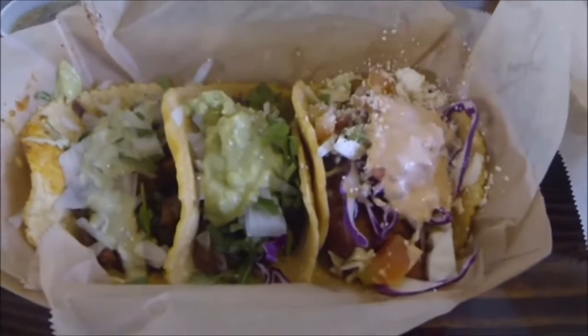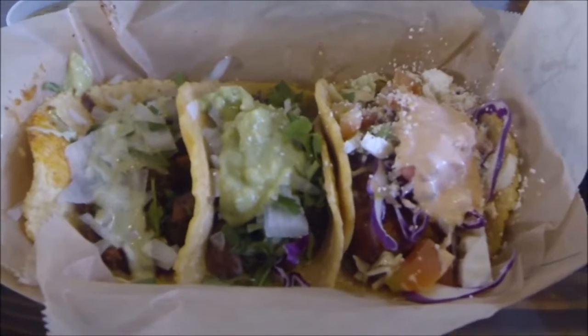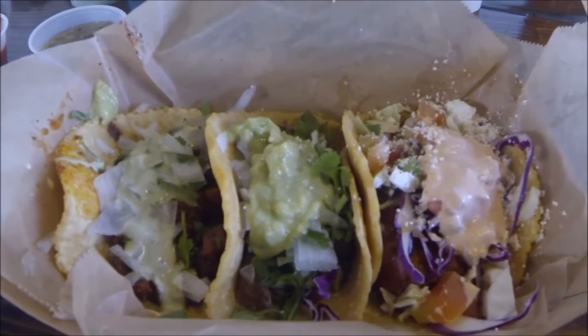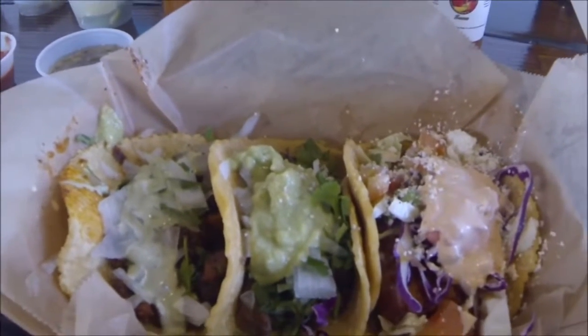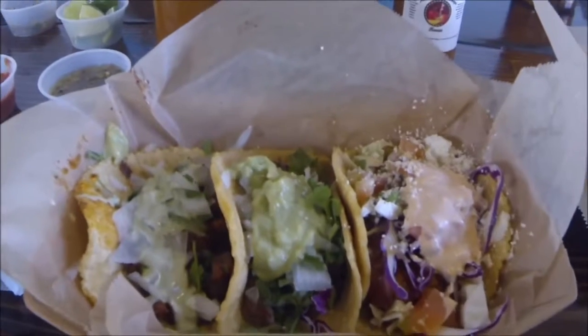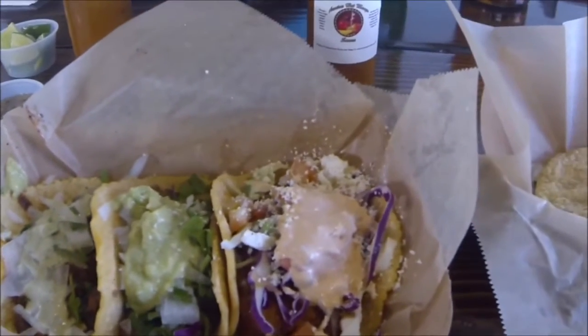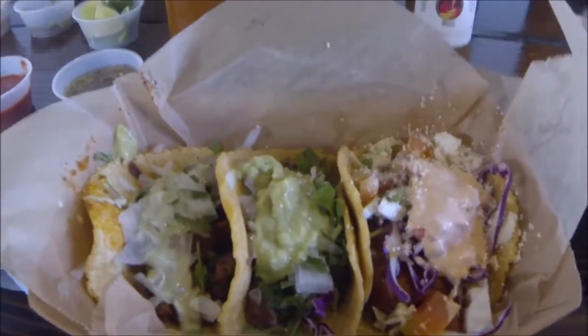And since it is Tuesday, we do have Taco Tuesday. I have 3 types of tacos here. We have the pastor, the carne asada, and we also have the pescado, or fish for everybody else. So we're just gonna go in and dig in on this and give you guys a blow by blow or taste by taste of how everything is as well.